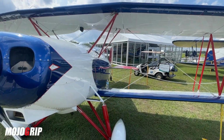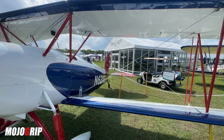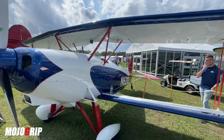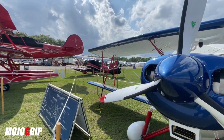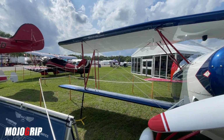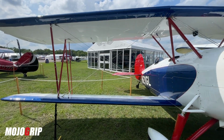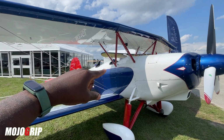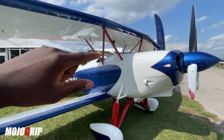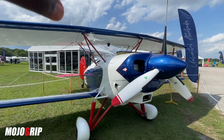This is an airplane we featured briefly a few years ago on the channel, but it's incredible to see one in person. I say this is a unique bird because this is something that you actually custom build. You don't see this everywhere. And you can see the vintage look in this airplane. What I love most about it is that open cockpit. And these airplanes are built by Waco, and they built the Great Lakes.